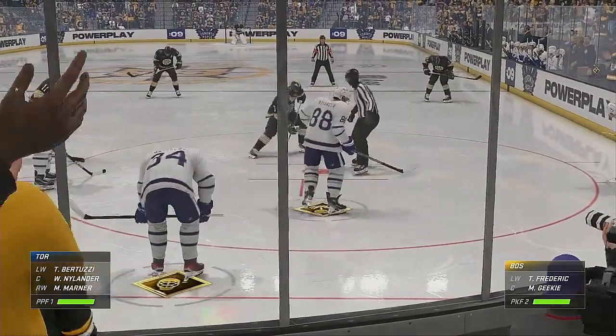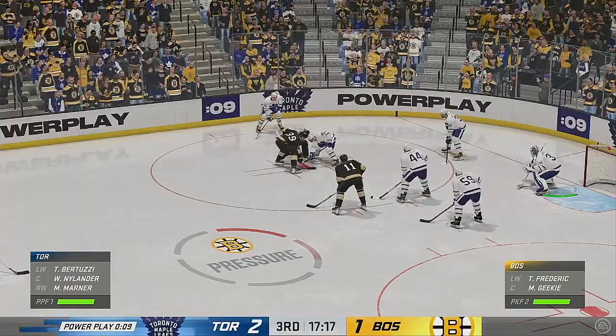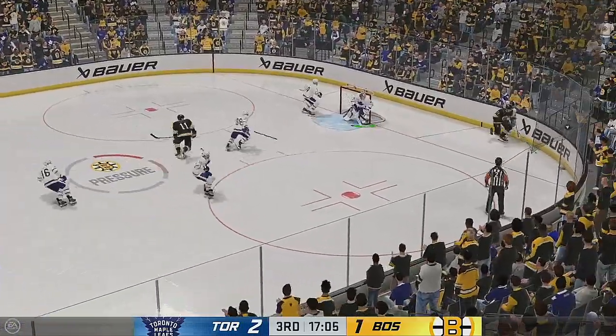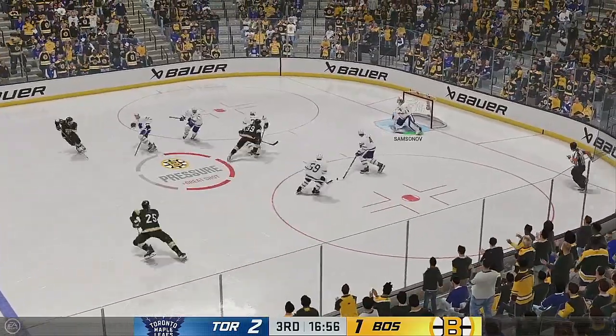Nylander's ready for the draw on this man advantage. Boston's won it. Now they'll go on the attack. And that's off target as it hits a body. Time's up for the power play. Both teams back to equal strength.